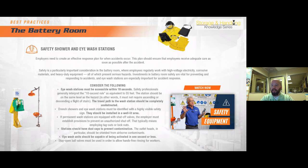An important design point when looking at these shower eye washes is that they need to be in a well-lit area. They need to have shut-off valves in order to stop the water flow after they pull it and activate the system. It's good to have dust covers, especially over the eye washes, as they are positioned vertically and can accumulate debris over time. So having a cover that only moves away when the water is activated is very advisable.